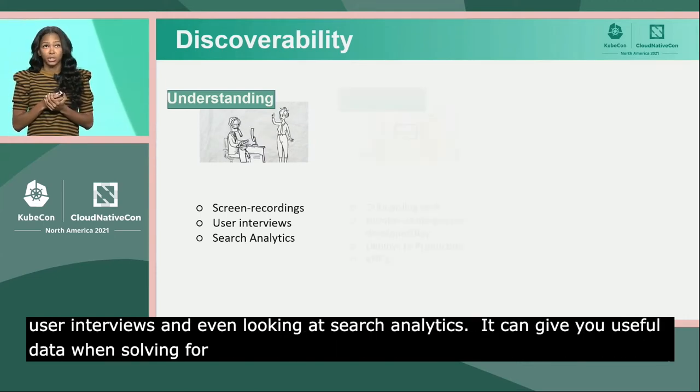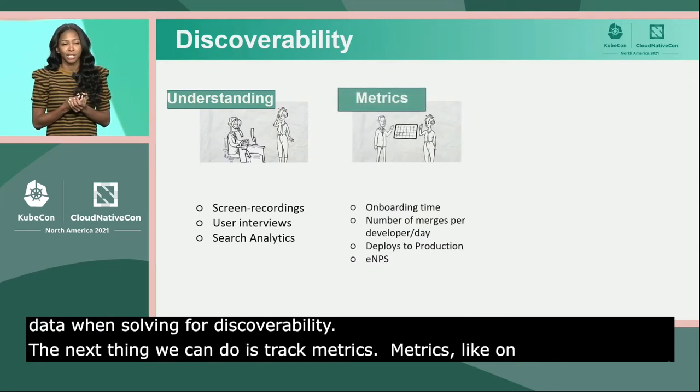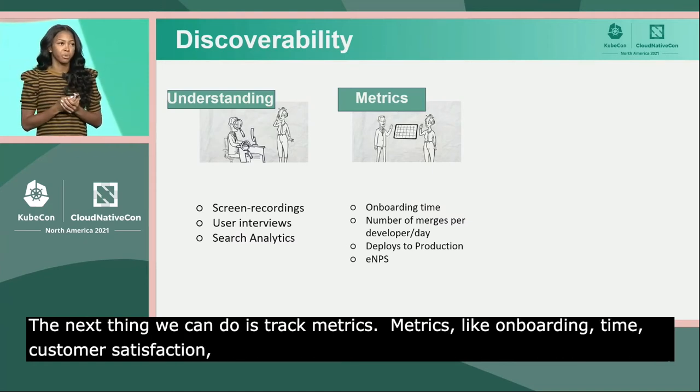The next thing we can do is track metrics. Metrics like onboarding time, customer satisfaction, or even how quickly folks are deploying things are great ways to measure improvements on discoverability.